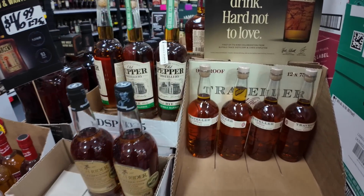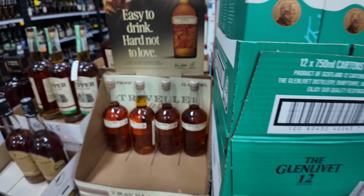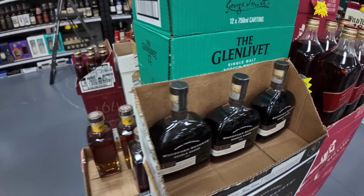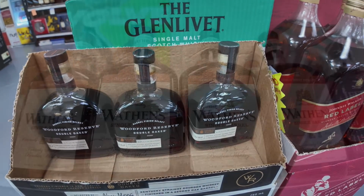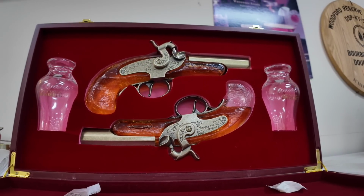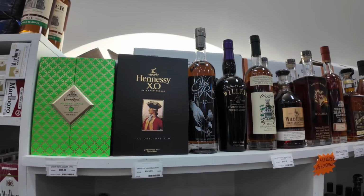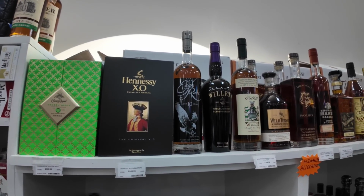A Rough Rider, I think that was a store pick. Traveler. More Wilderness Trail, also on sale. You can't go wrong with the Woodford Reserve Double Oak. And of course, what everybody likes to see in the bottle shop is show me the allocated.